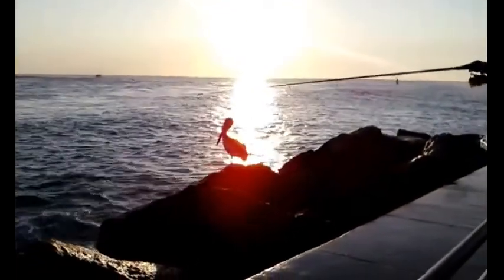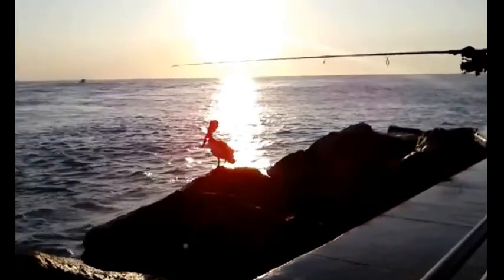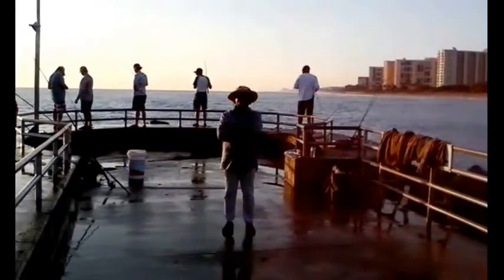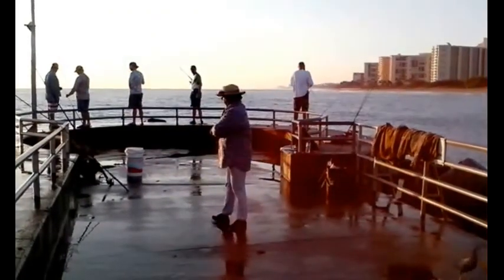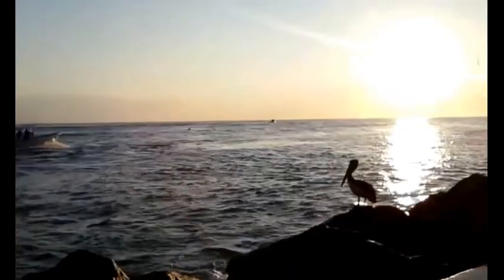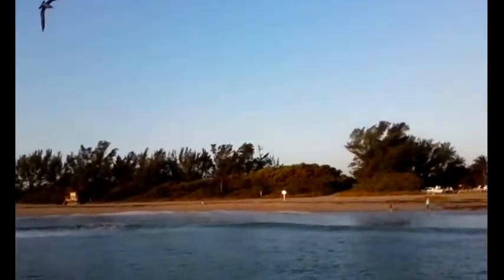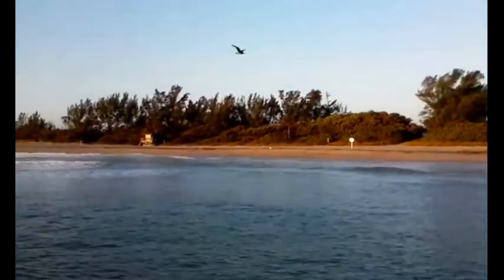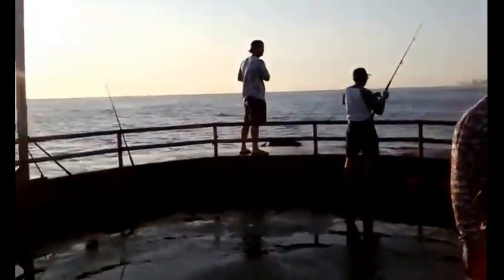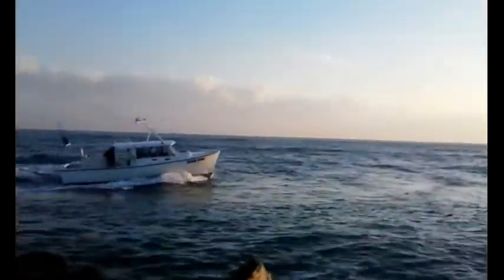Little pelican there waiting to try to steal something. See all sorts of people out here fishing, and the birds trying to get what little scraps they can. All right. Get yours too. There's a good time.